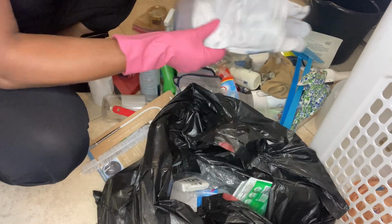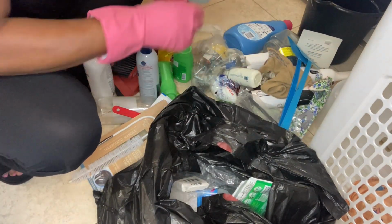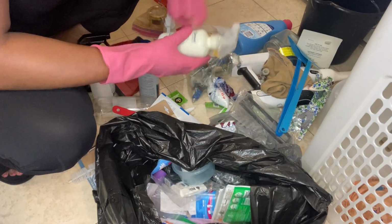Floor to all the stuff I pulled out. We're going to go through this stuff, keep the stuff that we need, and throw away the stuff that we don't need. All right, let's keep going.